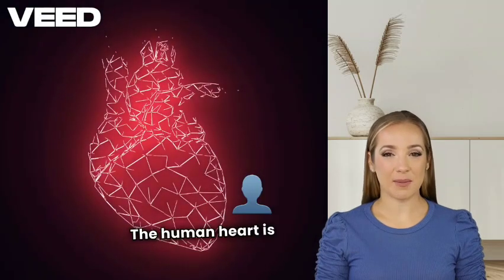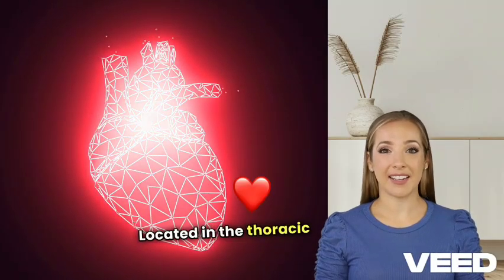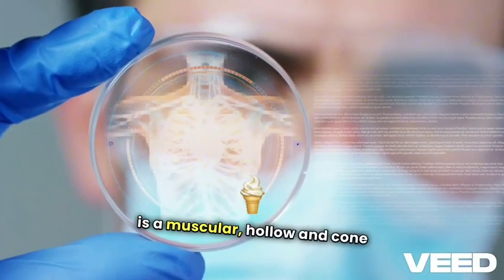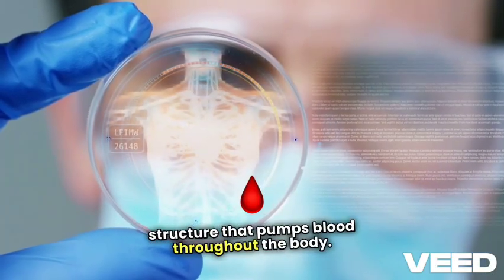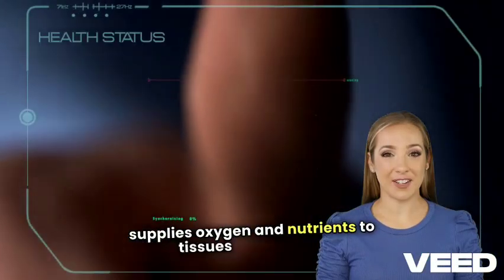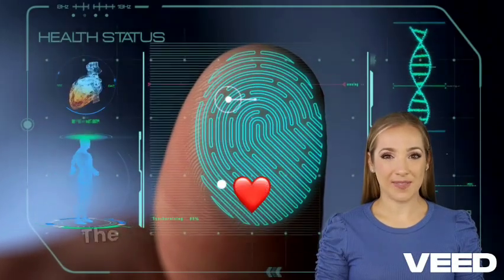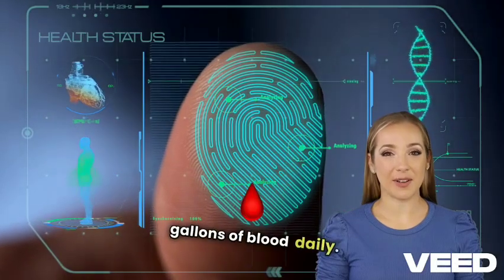The human heart is a vital organ that plays a crucial role in maintaining life. Located in the thoracic cavity, the heart is a muscular, hollow, and cone-shaped structure that pumps blood throughout the body. With its intricate network of blood vessels, the heart supplies oxygen and nutrients to tissues and organs, while removing waste products. The heart pumps approximately 2,000 gallons of blood daily.